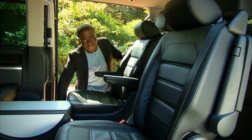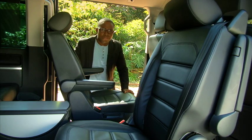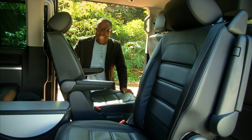And then, something I quite like is this. Because we all know how terrible it is to be sitting that way when this car's going this way, and you get car sick, because that's going to generally end badly.